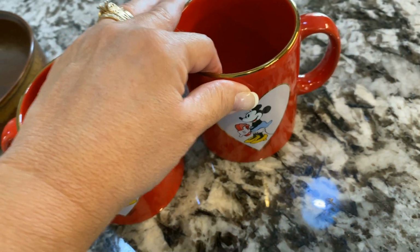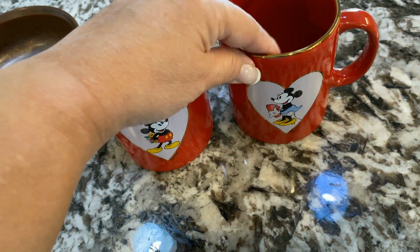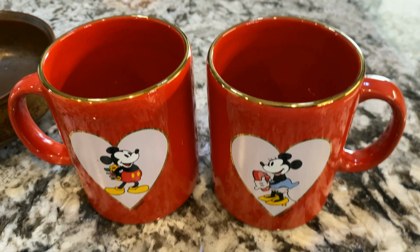Look at how cute. So they're Dr. Spock and they're Disney, and they've got Mickey and Minnie and little hearts. Just adorable. I fell in love with these.